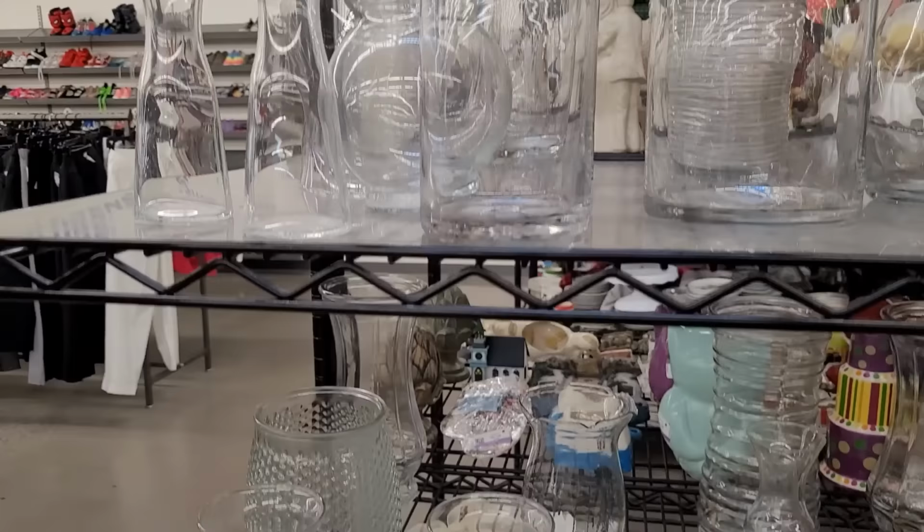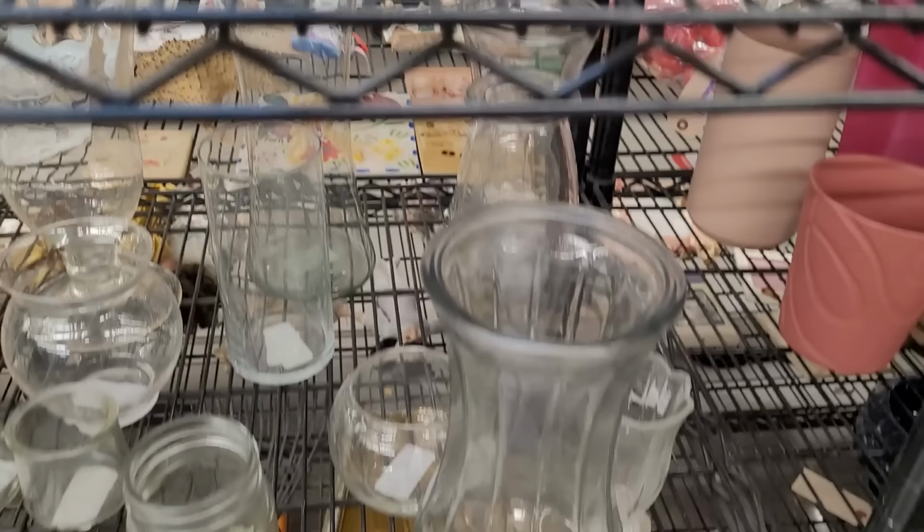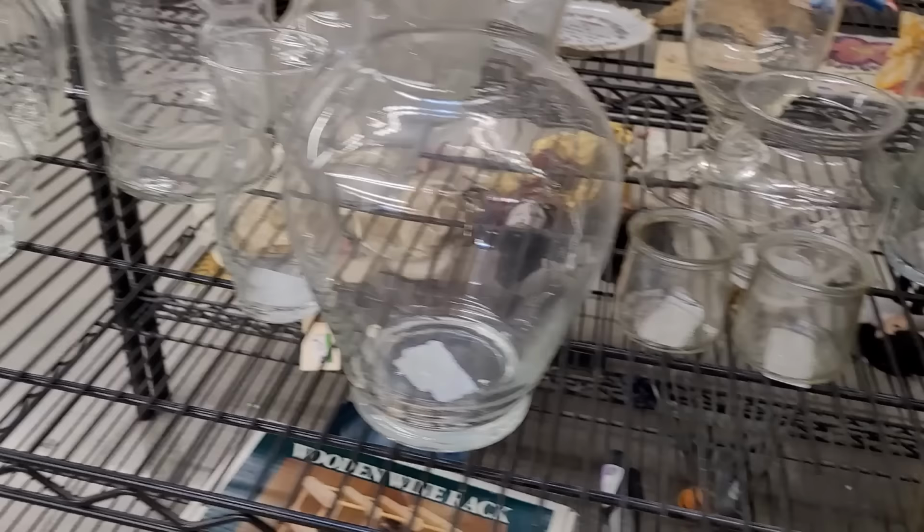Here we are in the vases. Lots of clear as usual. I'm moving slowly through here, so I'm sure I don't miss anything. Looks like a little vintage inkwell here, but it's a modern piece. It's a little vase, jars, florist pieces. It's a wooden wine rack.